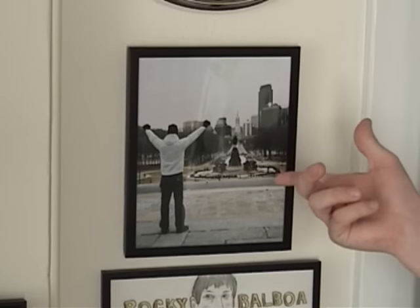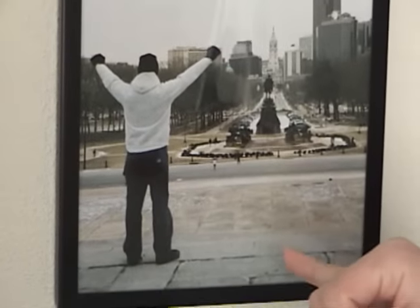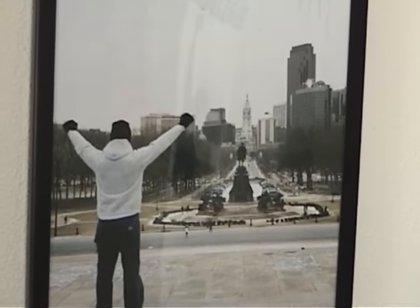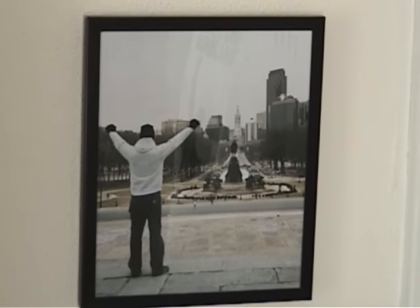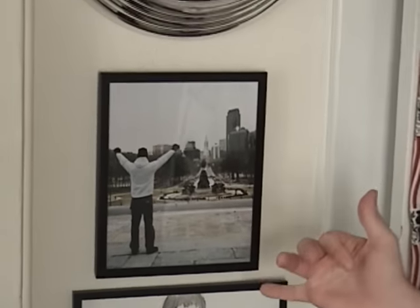Now this is one of my favorite things, obviously. This is a picture I was trying to emulate Rocky 1. This is me in Philadelphia. That was an awesome trip, and I tried to emulate it as best I can. It was very cold, but it's pretty close. It's not perfect, but it's close.